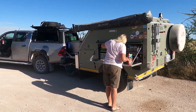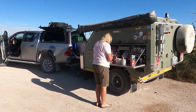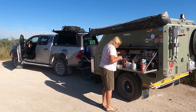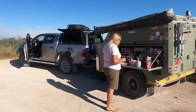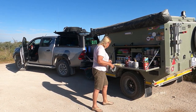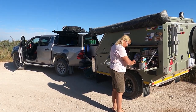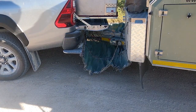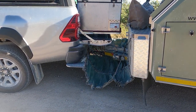Just stopped for a cup of tea and a couple of biscuits along the way back to Okaukuejo. We haven't seen anything exciting apart from those three, not pelicans, what are they? Flamingos, that's it. Three young flamingos that have probably got lost from the thousands that are on the pan. It's actually probably millions. But you can't get close to them, unfortunately. And of course our stone gliders worked so well, eh? So far so good.